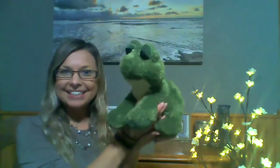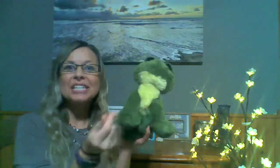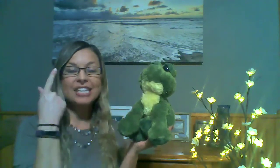Kind of like this one. Have any of you ever seen a frog? Or touched a frog? Was it slimy and wet? You were using two of your senses, right? Your sense of sight to see the frog and your sense of touch to touch and feel the slimy, wet, slippery frog.